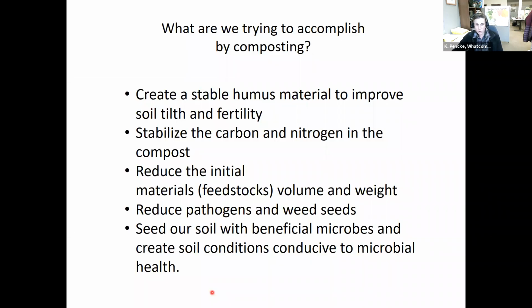The goals while we're stockpiling it are to get it to break down from just manure and bedding into a stable soil-like material that is going to improve the soil tilth and fertility when it's applied. One way to do that is the chemical process of primary and secondary composting, which will stabilize the carbon and nitrogen in the compost so that it becomes plant available.